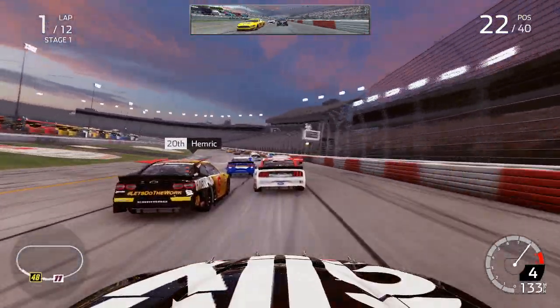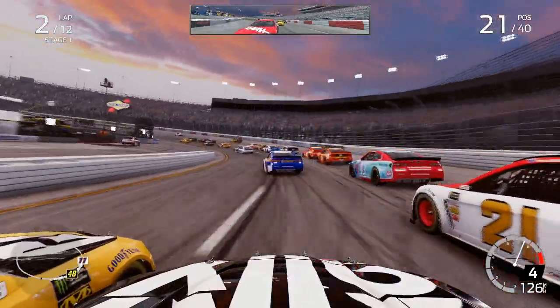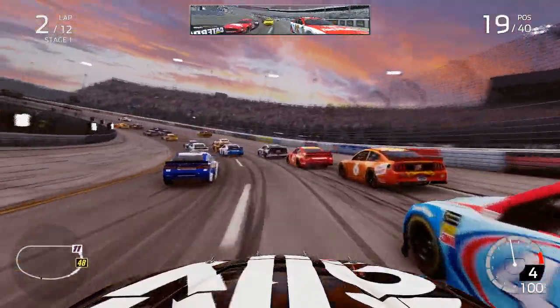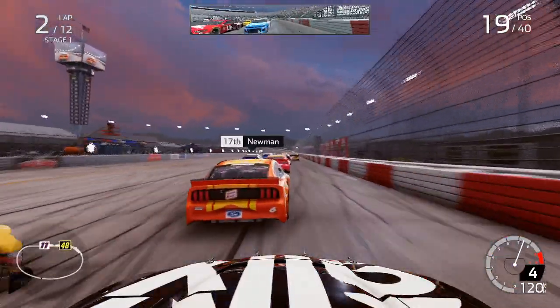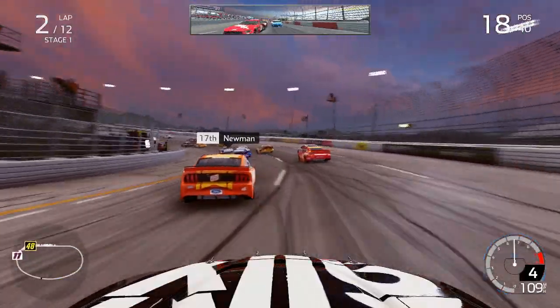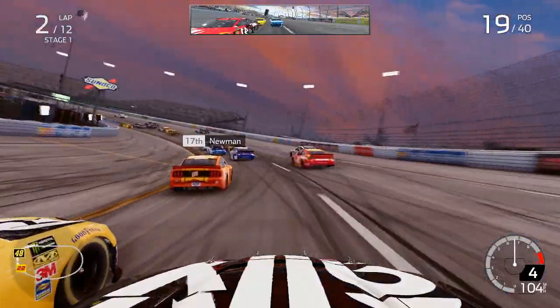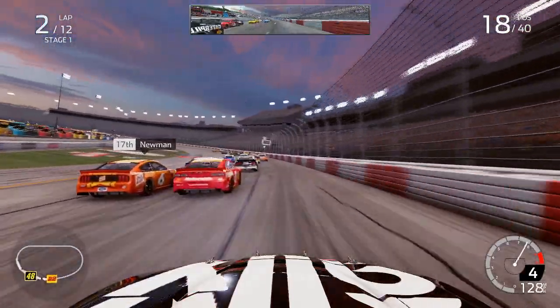Yep, we're round the outside of Daniel Suarez in that 41 car. We go in between Daniel Hendrick and Paul Menard. We go underneath all this, and we're looking at Ryan Newman already, but Daniel Hendrick is still on our side. He will not let us go as we go into turn number 3. He's giving us a little nudge there. We're still going around the outside of him as we exit turn number 4.